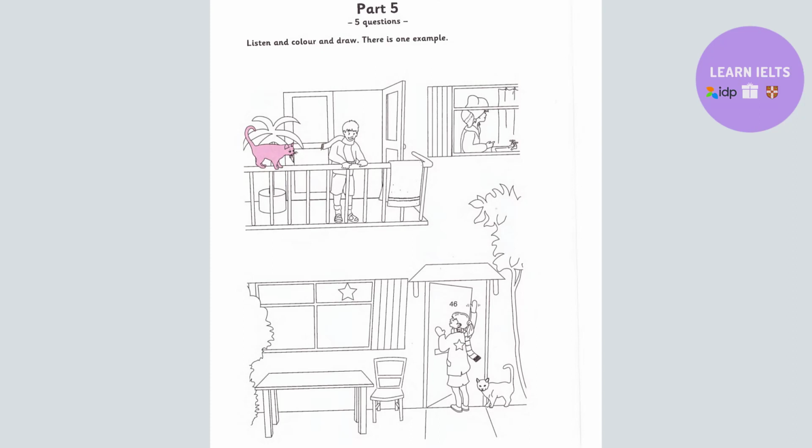Would you like to colour this picture now? Can you see the cat? The one on the balcony? Yes. It's got a very long tail. That's right. Colour that cat pink for me, please. All right. Can you see the pink cat?